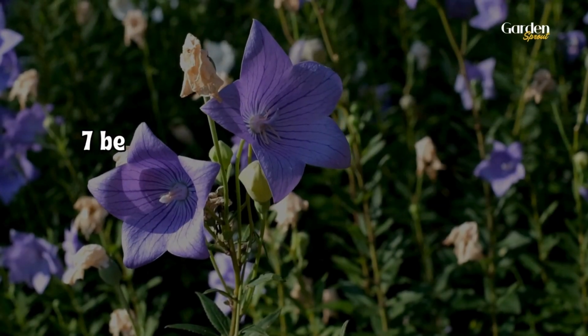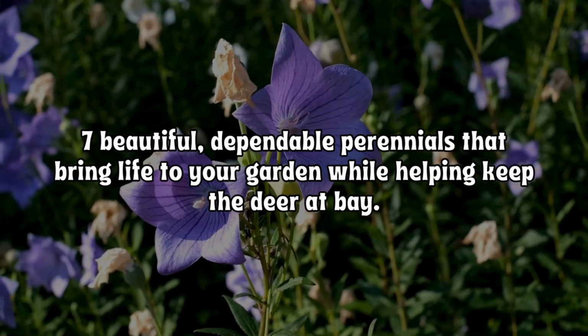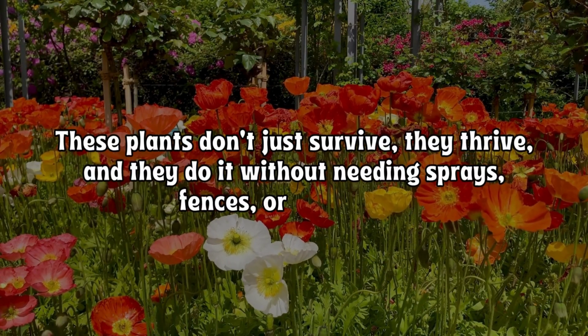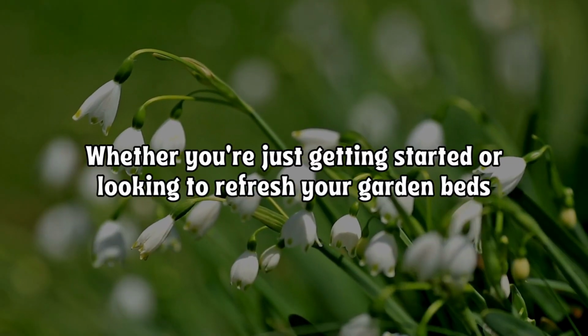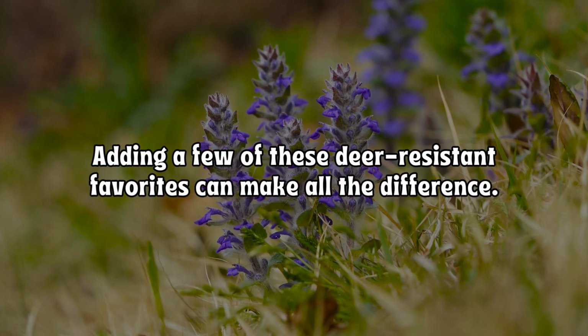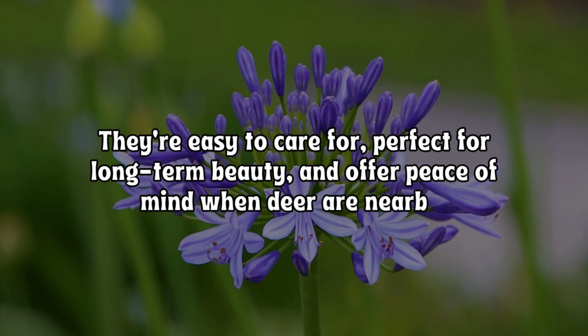And there you have it, 7 beautiful, dependable perennials that bring life to your garden while helping keep the deer at bay. These plants don't just survive, they thrive, and they do it without needing sprays, fences, or extra fuss. Whether you're just getting started or looking to refresh your garden beds, adding a few of these deer-resistant favorites can make all the difference. They're easy to care for, perfect for long-term beauty, and offer peace of mind when deer are nearby.